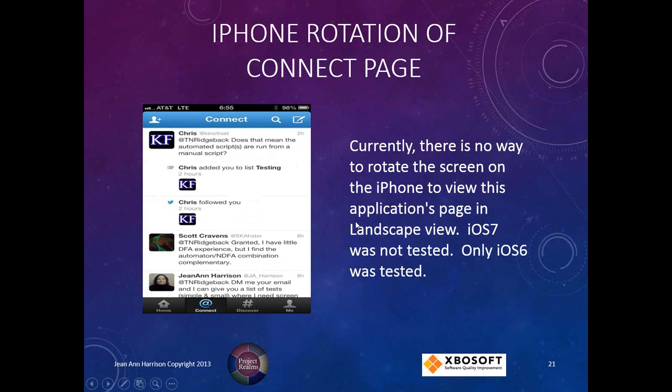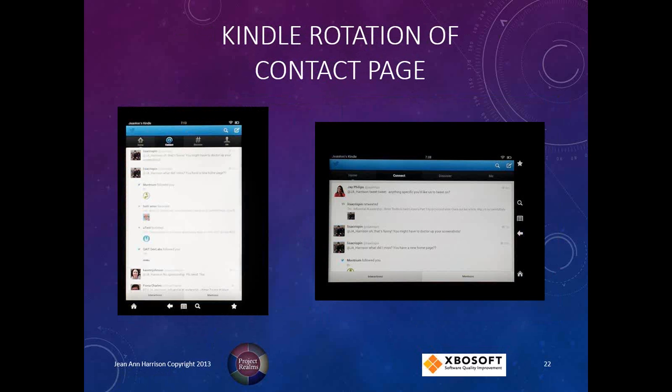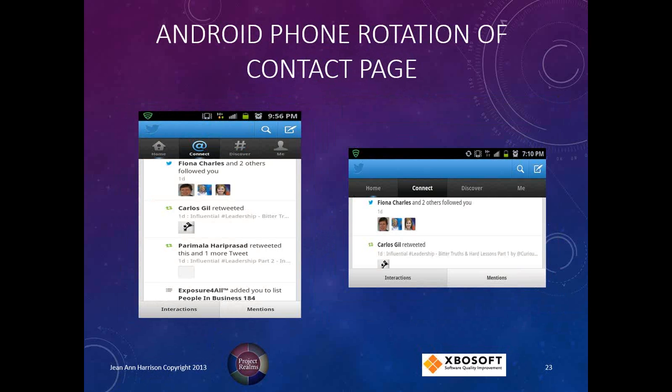That's what we need to think about when we're testing: each of the devices, not just one device, which is why I'm showing different examples. I'm showing the iPad, the iPhone, the Kindle Fire, as well as now the Android phone. With the Android phone, Twitter did put some care into displaying the Twitter page fully, in landscape as well as portrait. I found it interesting that the iPhone did not, because obviously technically it can do it. It just depends upon which device you're using.